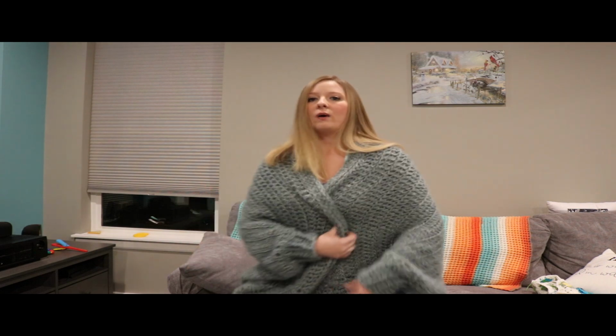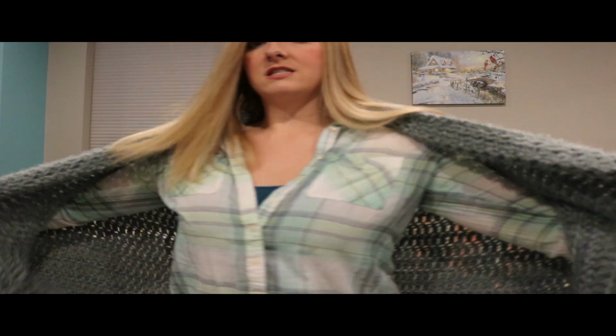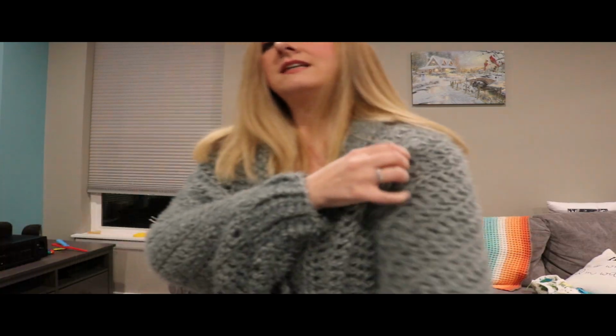Certainly not something I'm going to wear out, I don't think. I think I'm too self-conscious to wear something that's this big and oversized. I know it's supposed to be that way, by the way. It's absolutely supposed to be oversized. She says it right in the pattern. I just didn't think this oversized. I'm really short, so I think a lot of times when I wear something that hits me mid-calf, that just makes me look even shorter. I don't need any help looking shorter, you guys.